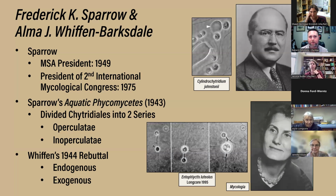In exogenous growth, the nuclear material goes outside of that zoospore cyst through some sort of germ tube or hypha-like structure and forms a zoosporangium elsewhere on the thallus of the fungus. So she believed that this was a much more phylogenetically informative character upon which to start to split these organisms.